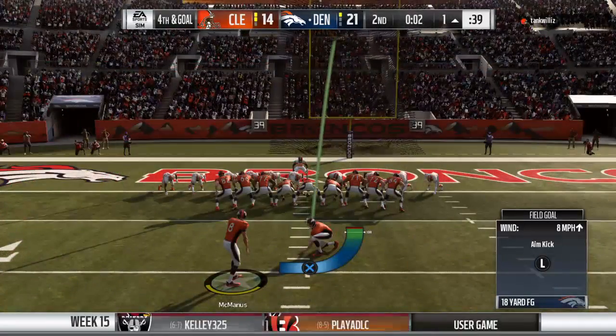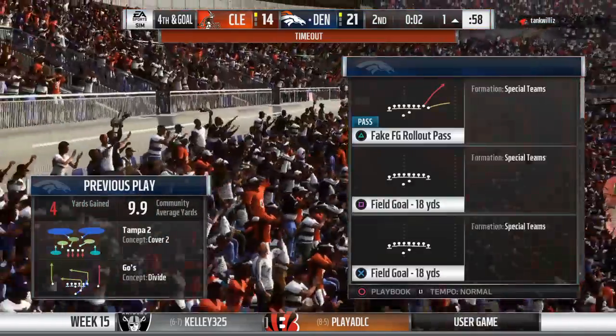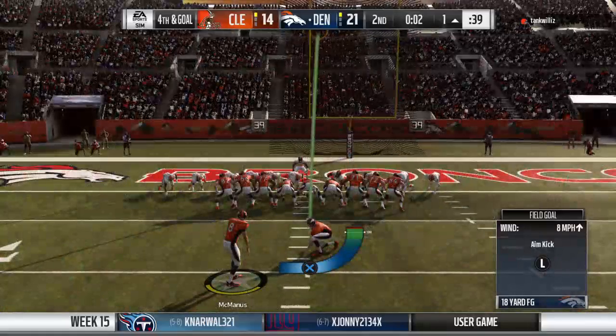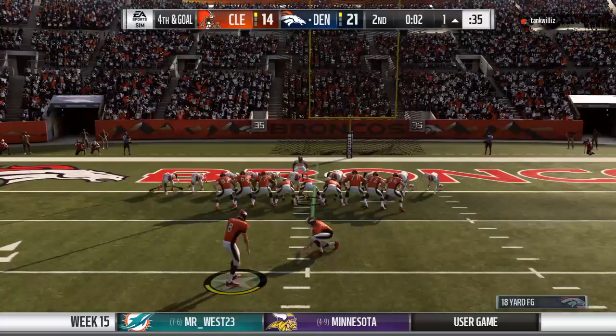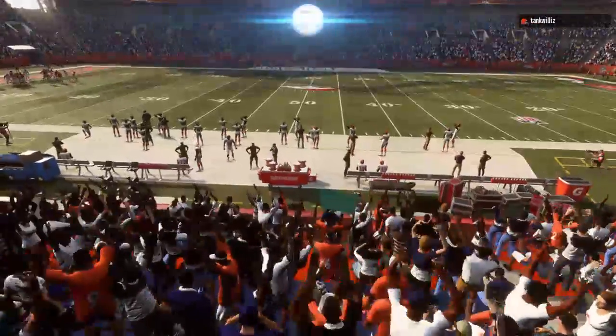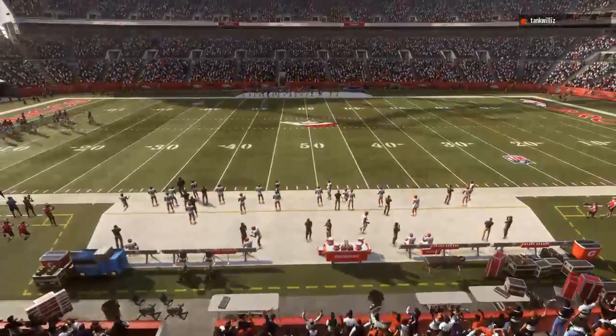So with 2 ticks left here in the half, on is the field goal unit. Now a timeout coming here defensively. As on 4th down, may as well make him punt it. From the left hash, he'll have to cut this at a tight angle. And McManus able to put it through. So we're at halftime here in Denver with the Broncos leading this one.